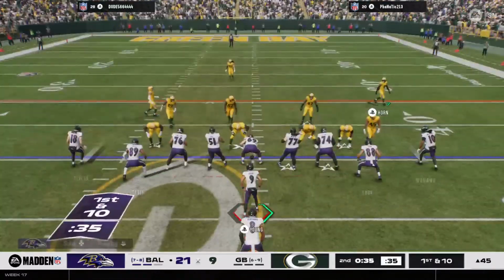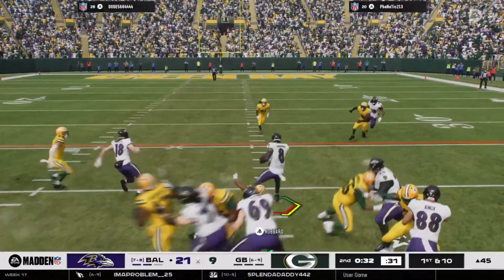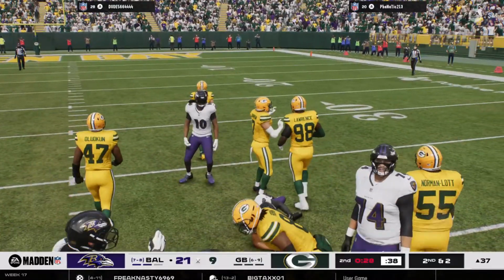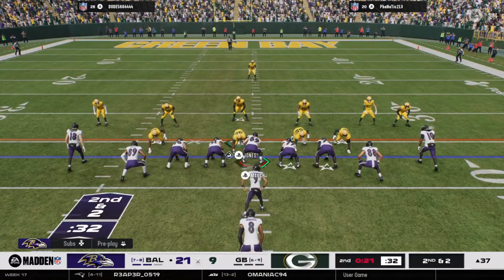Ball on the 45, 1st and 10. Here we go. Ready? Clean up out of the pistol. Here's Hubbard. Good rip on 1st down. The dose of the hurry-up offense here. 8 yards on the pickup. Brings up 2nd and 2.